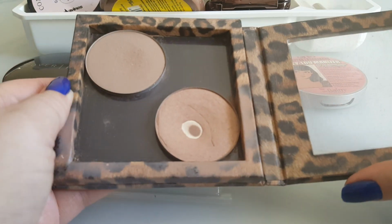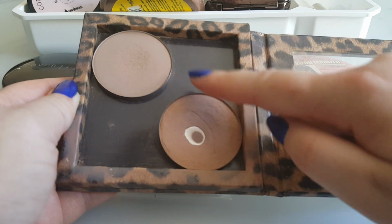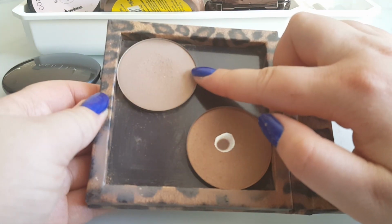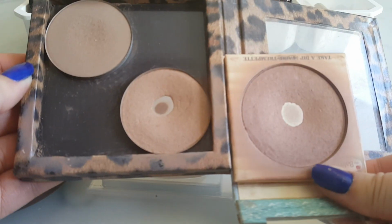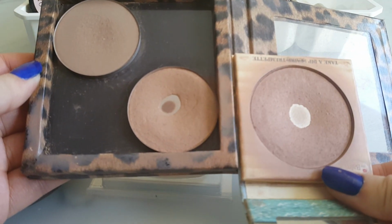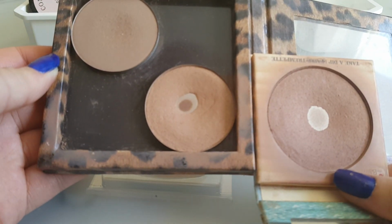And the same goes for this C palette, where I have this bronzer from Makeup Geek as well as a contour powder from Makeup Geek. The cool contouring shade is in the shade Breakup, and this one is in the shade Love Triangle, which has a warm undertone. And here it is compared to the Balm. The Balm is obviously darker and a bit more red in the undertone. But yeah, I will continue to use up both of these, hopefully.